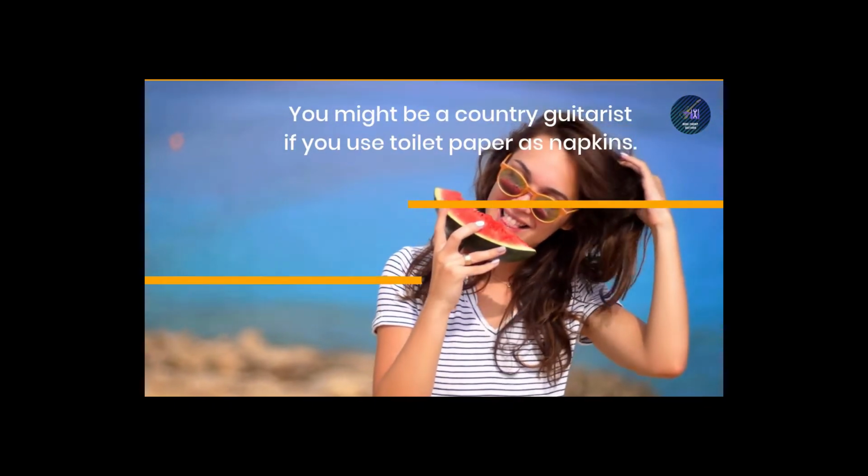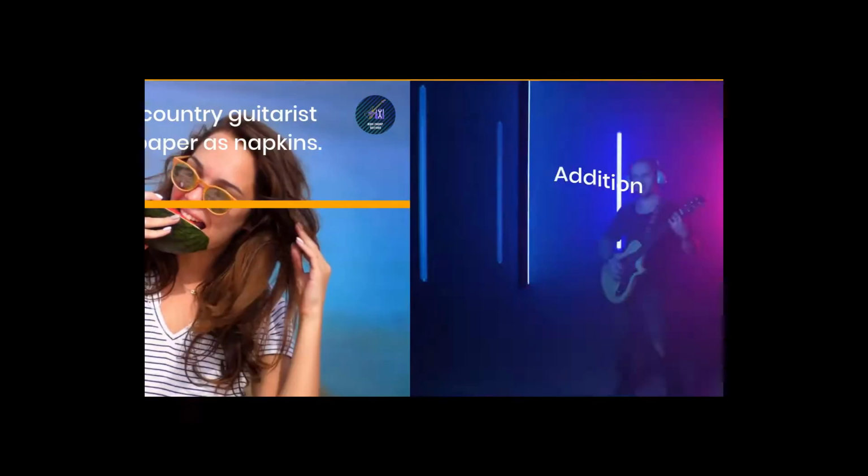You might be a country guitarist if you use toilet paper as napkins.